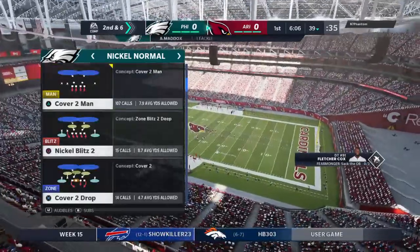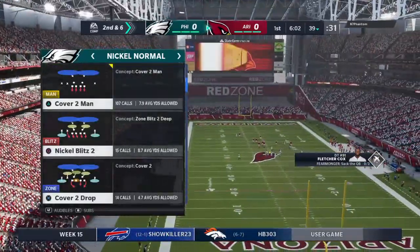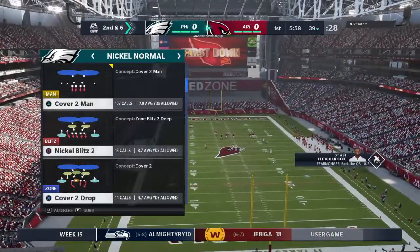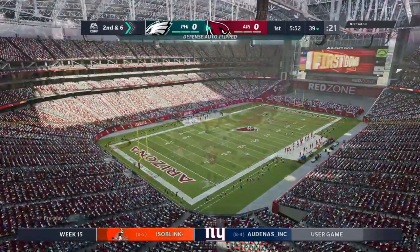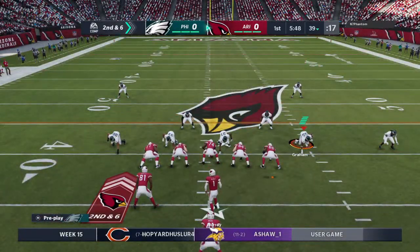He's brought down. Tackle by Avonte Maddox. 4 yards. I feel like I could see what he was thinking on that carry. Wanted to follow that big tackle through the hole. Ended up only getting 4 yards on the carry. I think he had designs on that one being bigger. From the 39-yard line, here comes 2nd down at 6.